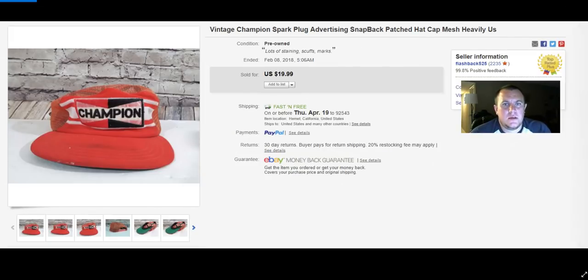Champion Spark Plugs hat. You can see this thing is damaged right by the bill here. There's actually a lot of staining to it. It's in very poor shape. I got this in a box lot of hats for $5. I sold this for $11. I will sell hats for 8 to 15 usually if they're kind of beat up unless there's something rare. I don't mind because I can make some money. I try to keep the minimum at 10, but I will go down to 8 if I got to move it. And I try to make just a couple bucks on them. They're one of those things where I don't usually profit a ton, I can always make a few bucks, and a few bucks over time adds up.